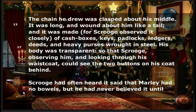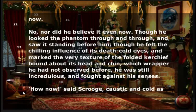The chain he drew was clasped about his middle. It was long, and wound about him like a tail, and it was made, for Scrooge observed it closely, of cash boxes, keys, padlocks, ledgers, deeds, and heavy purses wrought in steel. His body was transparent, so that Scrooge, observing him and looking through his waistcoat, could see the two buttons on his coat behind. Scrooge had often heard it said that Marley had no bowels, but he had never believed it until now. Nor did he believe it even now, though he looked the phantom through and through and saw it standing before him, though he felt the chilling influence of its death-cold eyes, and marked the very texture of the folded kerchief bound about its head and chin, which wrapper he had not observed before.